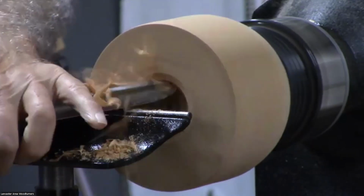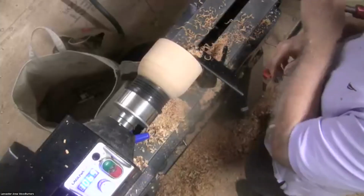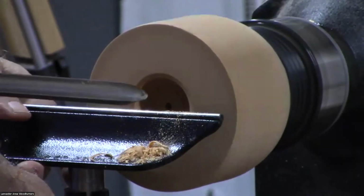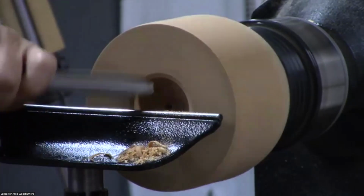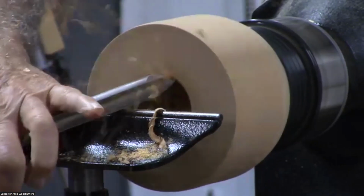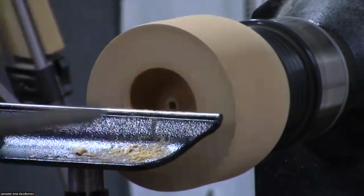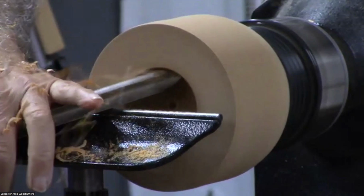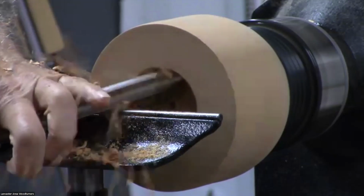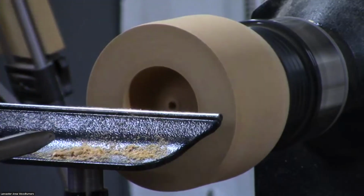Now for me, I use this as a roughing cut. If anyone has watched Jacob Weissflog do this cut, he uses it as a finishing cut. But he's a better turner than I am. So the action of the tool is once you've got the handle between 12 and 2, the handle is pushed toward the headstock. And that brings the tool out in a smooth arc with the bevel rubbing.